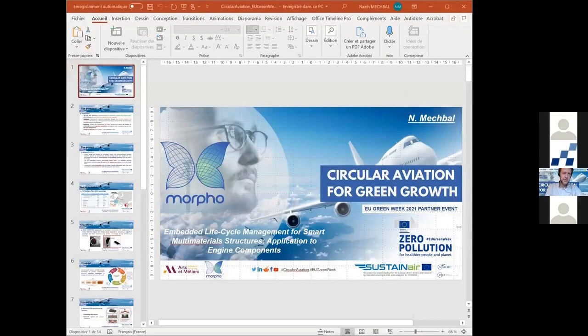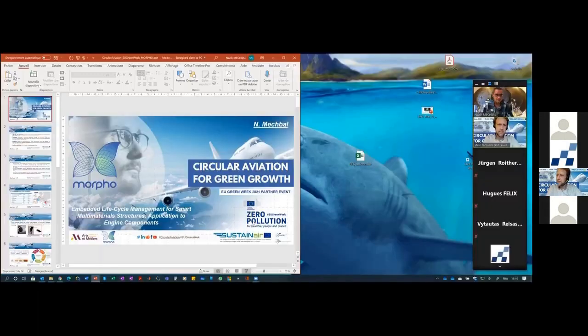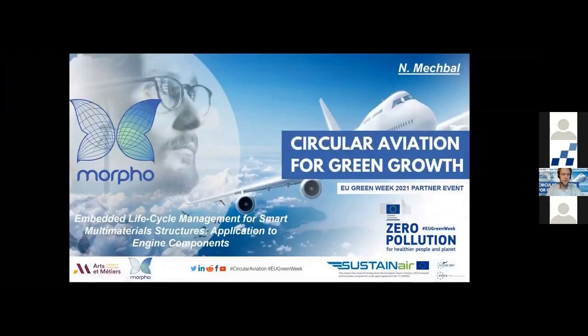So Mr. Mechbal is a full professor at the Lab for Process and Engineering in the Mechanics and Materials, at the Conservatoire National des Arts et Métiers in Paris. And he's also responsible for the Dynamic Structure and Control group there. He has more than 18 years experience as a researcher with a well-established position on structural health monitoring and smart structures. And so it's my pleasure to give the floor to Mr. Mechbal, please. Thank you. Thank you very much.